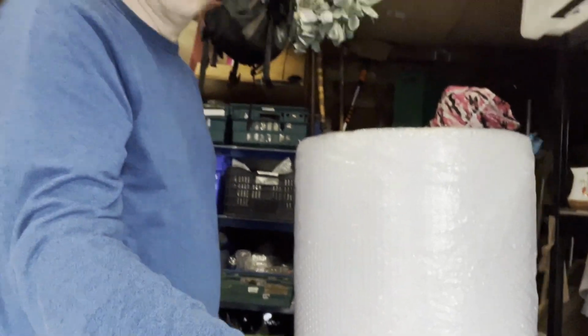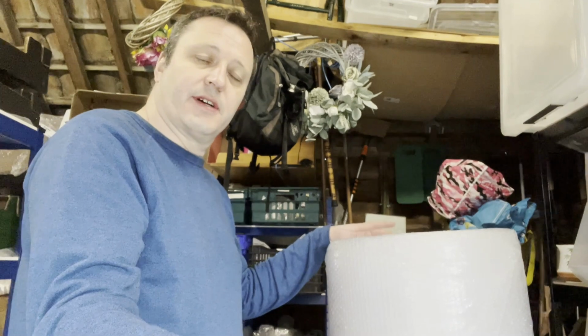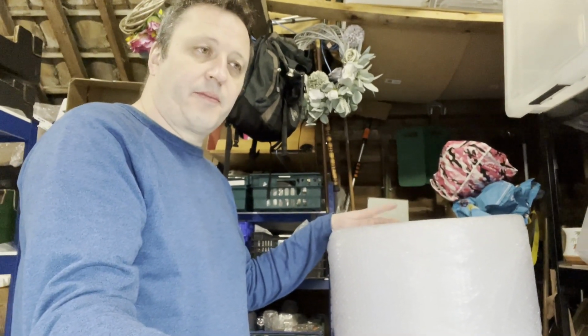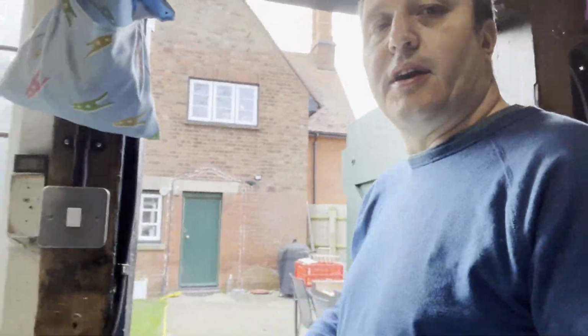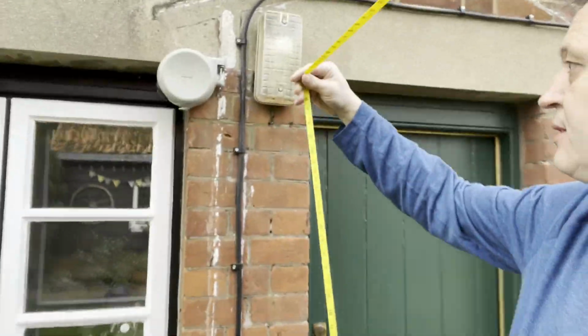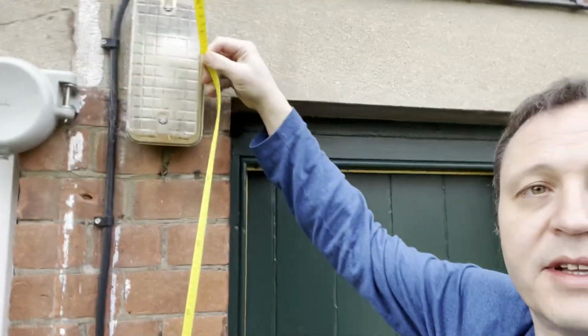We've measured this before, like a couple of years ago, and I don't really want to do it because it makes a nice roll of bubble wrap into not a nice roll of bubble wrap when measuring it. But I'm going to do it because it's gone on too long. So I have my measuring device, and across here is 8 meters all the way across. So let's see how many times this bubble wrap goes across, and it's meant to be 100 meters.